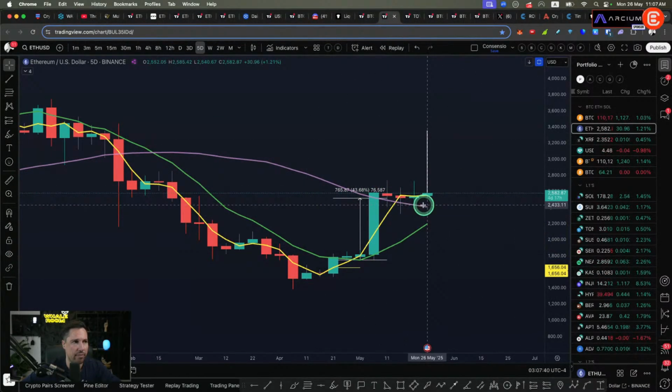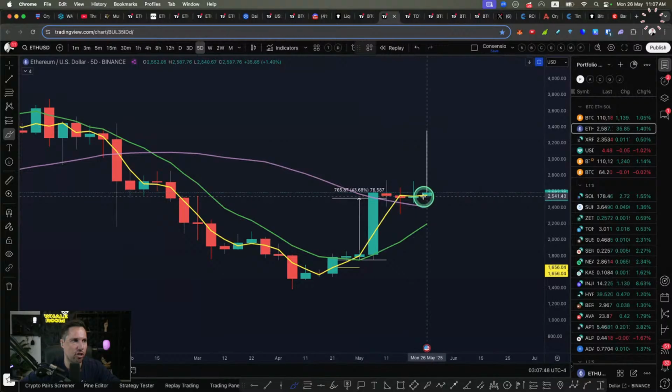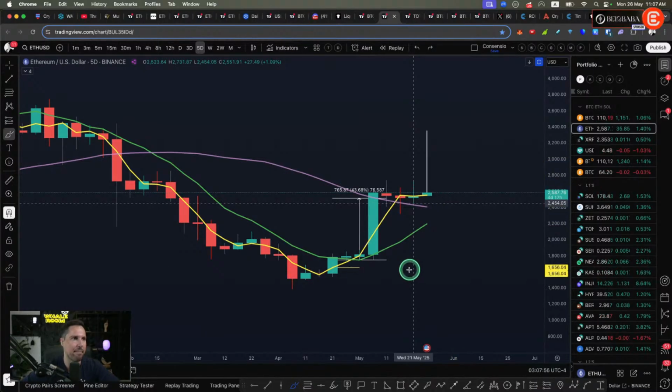It's just a question of, does it continue to consolidate for yet another week? But in the coming weeks, at some point, there will be expansion over here. And then that expansion should lead to the same posturing that you're seeing on Bitcoin, right? Where you have the 3 above the 9 above the 30 MA. Okay, cool.